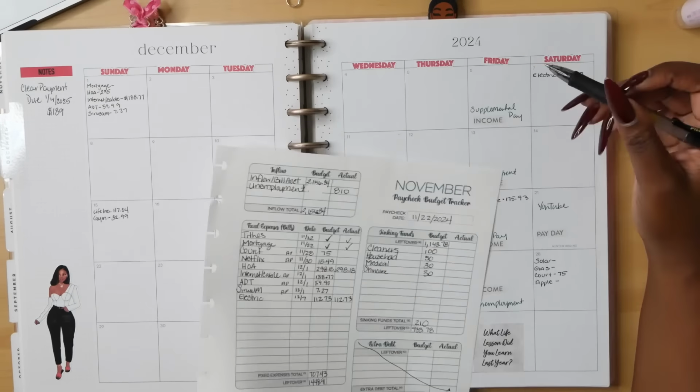Actually, I'm going to put this in a different ink. I was just looking for something that I was able to pay right now, but I'm going to put this in different ink to let myself know that I am budgeting for this out of the unemployment.